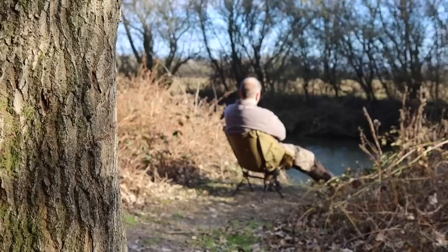Started getting some wood, some nice bits actually. I'm not sure what it is. It's a lot of hawthorn and stuff in here. There's kind of a bit of a loop track that's been carved out by people. But I'm liking it so far.